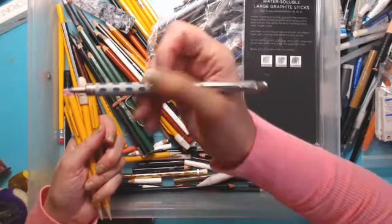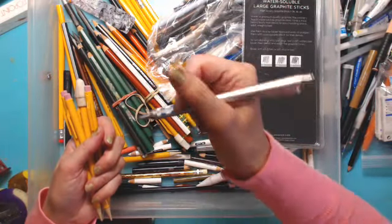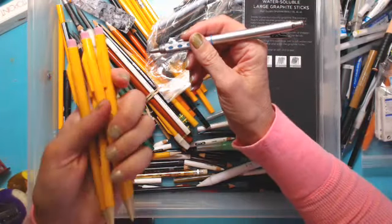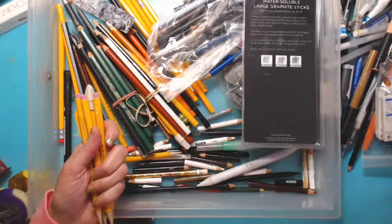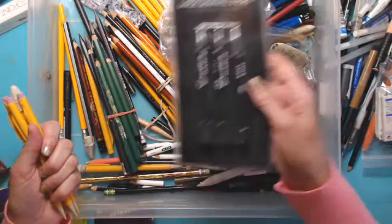I love this pencil. It was recommended to me. It's weighted, it's heavy, and I love it. So now, it shows up on stream better than graphite, so I use this when I sketch on stream now. Okay, so let me just kind of bundle what I got here.